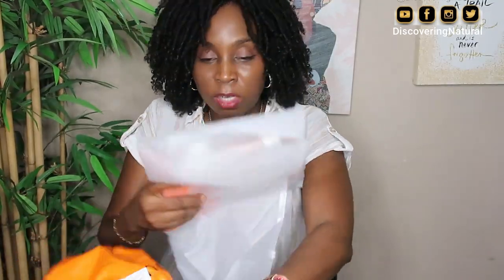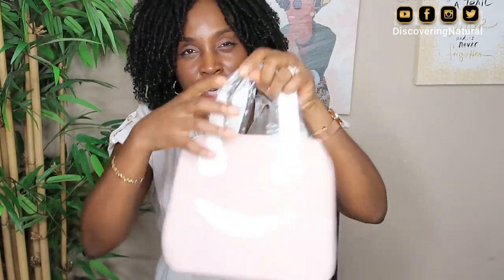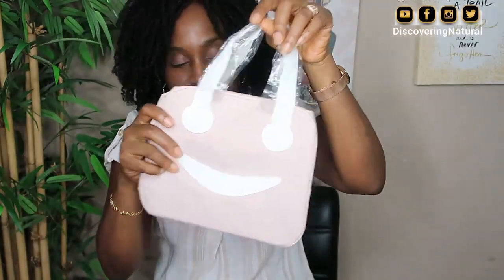Other things that I got, this is for my daughter. She wanted it. My youngest daughter, she's a pink girl. Anything pink, pink, pink. So she wanted this pink purse. And I got her this smiley face pink purse, which she's gonna use when we travel. And it's so cute. It's really, really cute, really, really adorable.